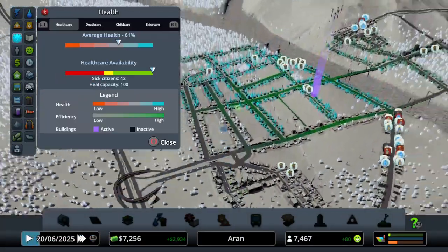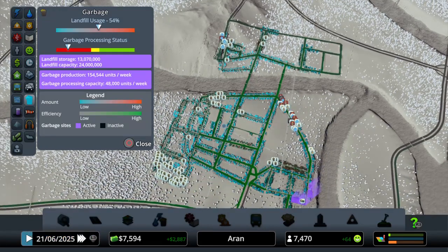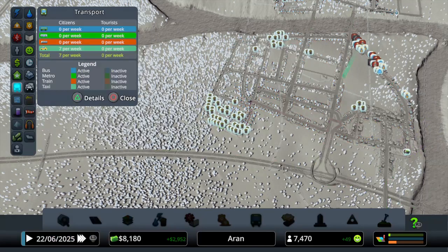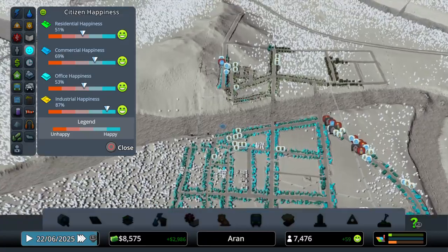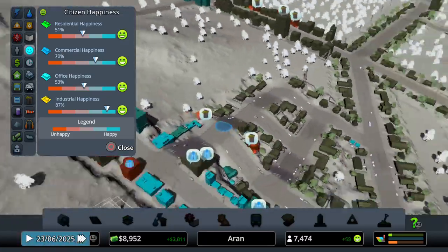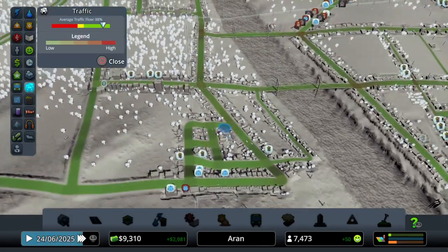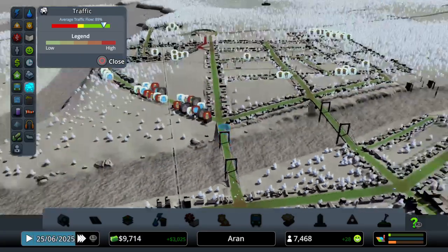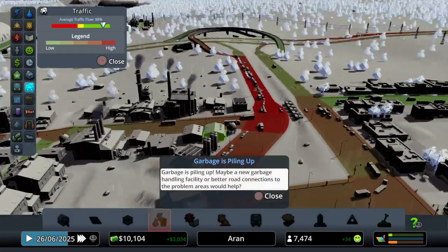Okay, so this is the hospitals. Yeah, I kinda get it. Okay. Garbage. They're still good. Oh yeah, they're picking up garbage now. Happiness. You're not so happy over here. Oh, because they don't have their garbage picked up, that's why. So this is traffic right now. Okay, good thing it's still, but right here is not doing too well right now. Oh my god, it's really red right there.